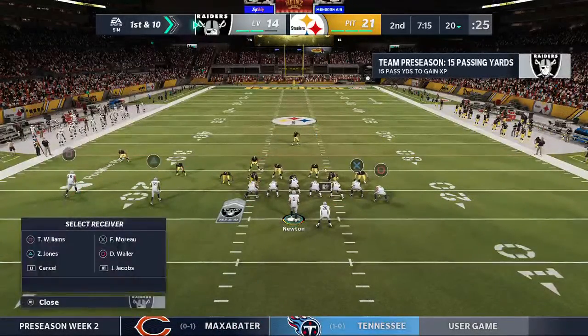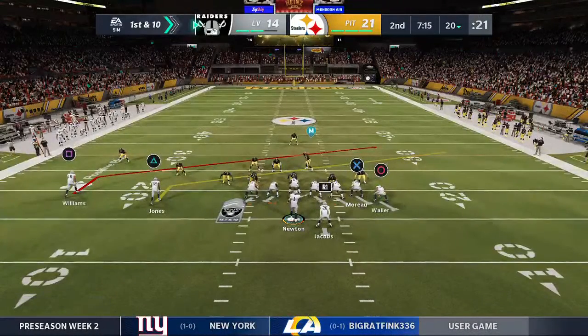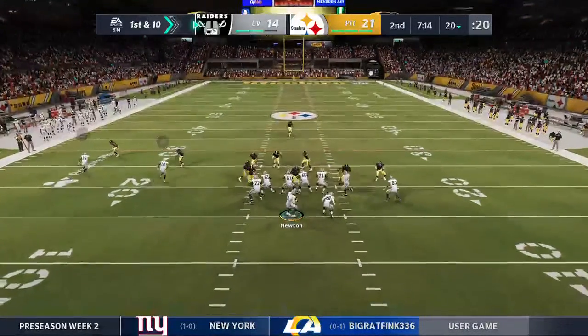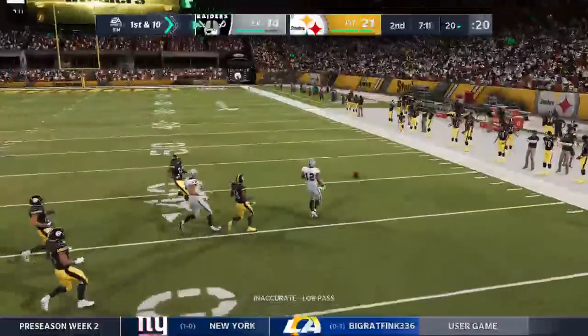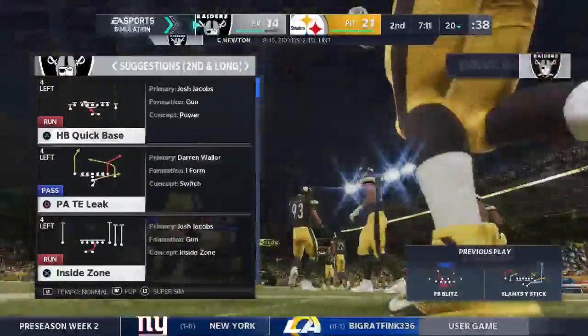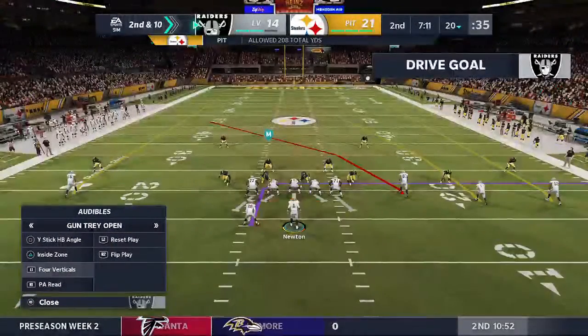On 2nd and 10, Newton. And now look at this. Big gain, but a fumble. And it's picked up by the Steelers. And he's able to get it back to the 33-yard line.